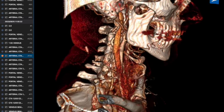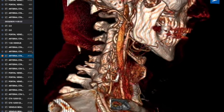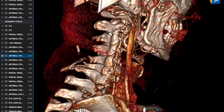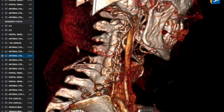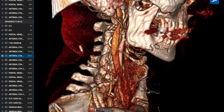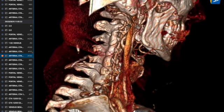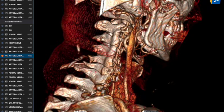And the area where it's being compressed, if I really zoom in, you can see that there's a part of the C1 vertebrae called the transverse process. That's the rounded nub on the end of it there, that is compressing the jugular vein along with the styloid process that's hanging down from the top there. So that jugular vein is about 75% compressed between the transverse process and the styloid process.